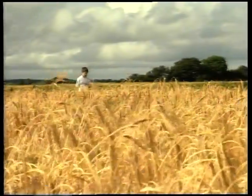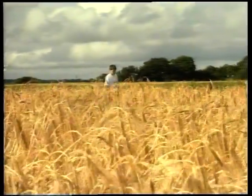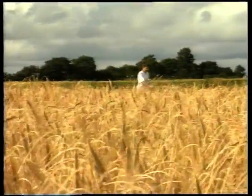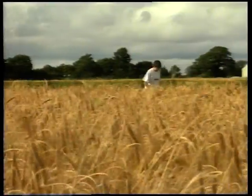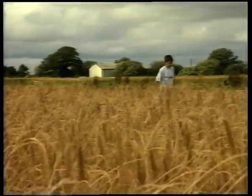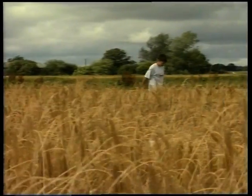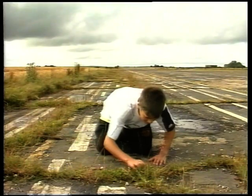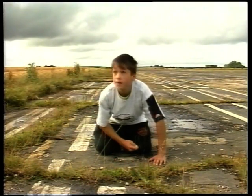The atmosphere of the airfield 50 years later seems to tug at the heartstrings of us all, to try and understand what happened here. Appealing, in particular, to an 11-year-old boy, whose curiosity has enabled us to remember and discover those who served here so very long ago.